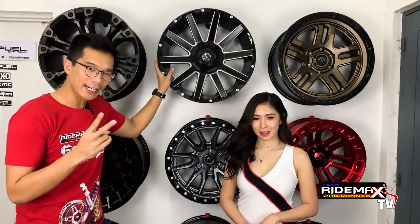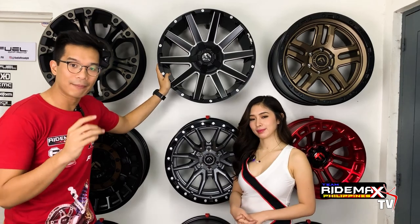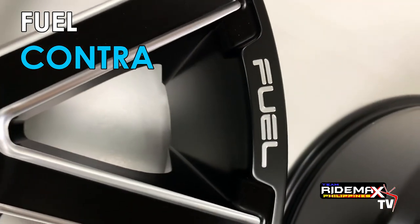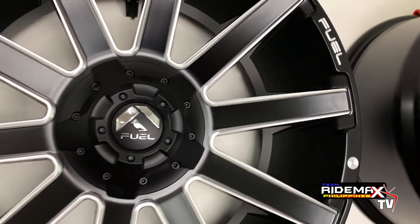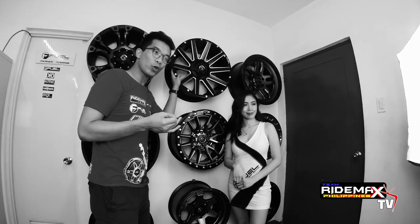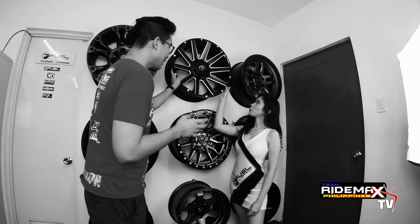All right, so this is our second design here. This is the Fuel Contra 20x9 Matte Black Milled Finish, which is simplistic, yet stylish, has 10 spoke designs, which really allows you to see right through it, making it a perfect way to accent a big brake kit. You can always look to choose from either a gloss black with milled accents, a fully chrome finish, and even gloss black with candy red or candy blue accents.